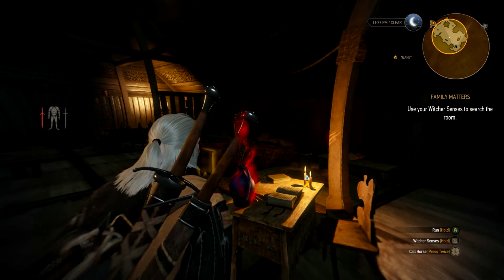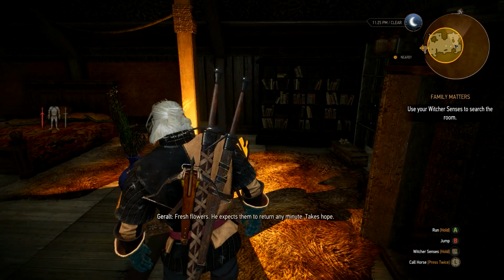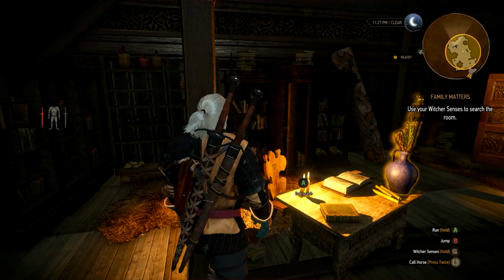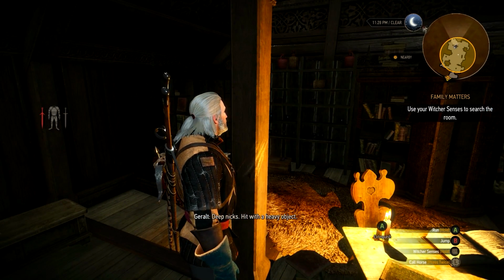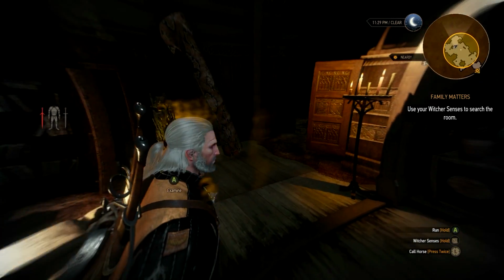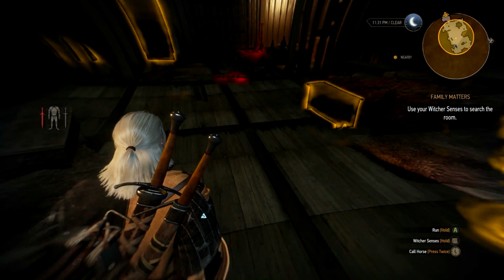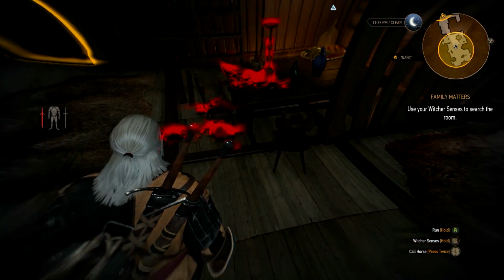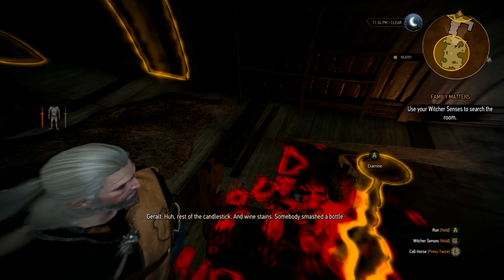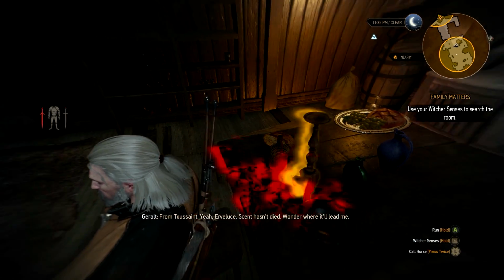Man, I'm such a sharp guy. Fresh flowers. He expects them to return any minute. Takes hope. There's some claw marks on this post. Deep nicks. Hit with a heavy object. What else am I missing here? Nothing here. There looks like there's some stuff on the floor that I overlooked. Rest of the candlestick. And wine stains. Somebody smashed a bottle. From Toussaint. Yeah, Herveloos. Scent hasn't died. Wonder where it'll lead me.